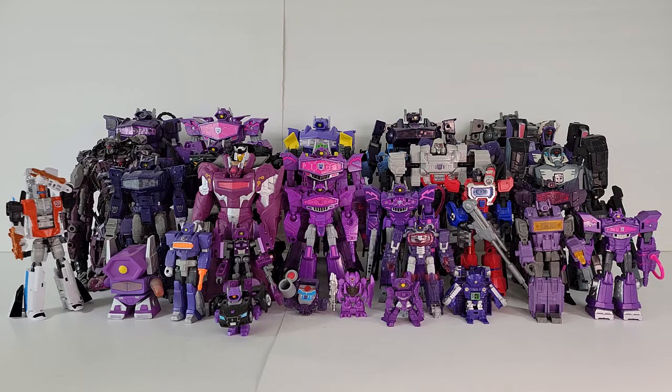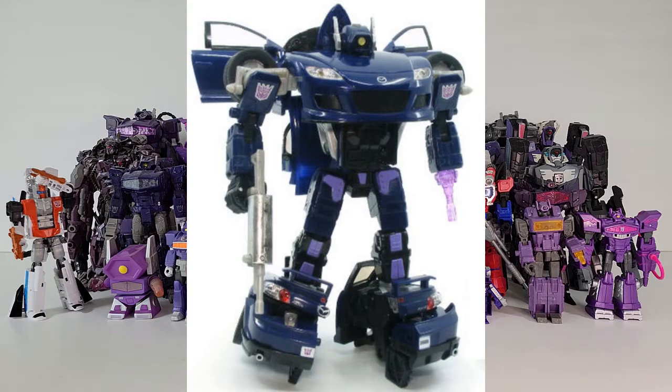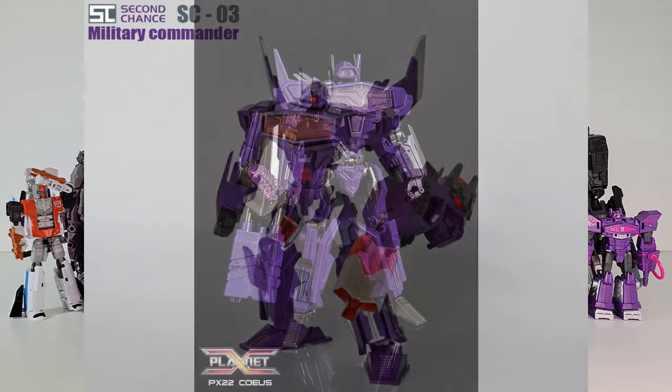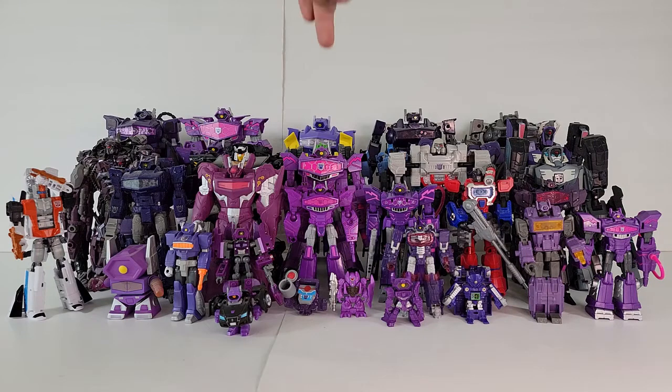In the IDW 2005 continuity, I don't think it's a stretch to say that the whole continuity revolved around his actions. For height stand-ins, we got Ricochet in for the alternators, T-30 Springer in for the Second Chance Military Commander and the Planet X Coeus.